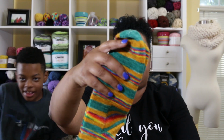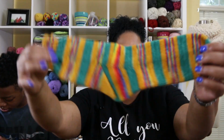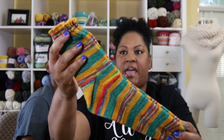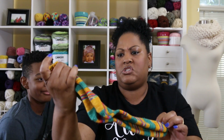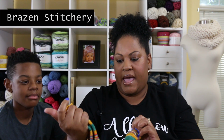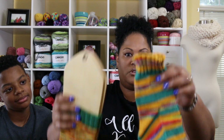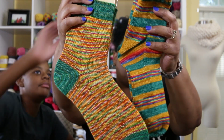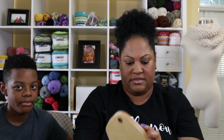So these are some socks that I knit for Cal. I think it was February, the Luck of the Irish Cal. This yarn was by Brazen Stitchery. She's also a yarn dyer here in Texas, and this was her Luck of the Irish colorway. But look, they really do have the same tones in them, don't they? This one's rainbow. I just noticed that this morning. So that's my finished object.